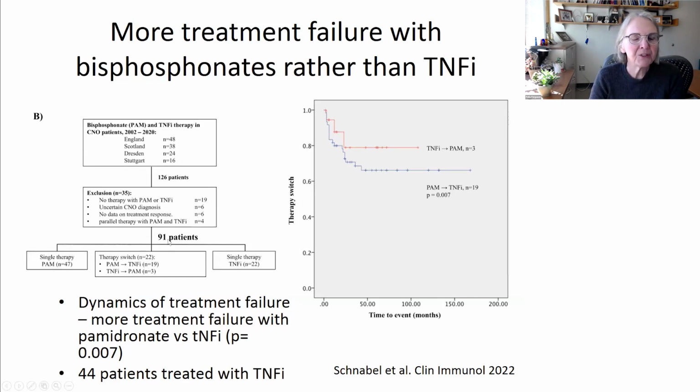And what they looked at was who got pamidronate, who got TNF only. That's this group and this group. 47 got only pamidronate, 22 got only a TNF inhibitor. And then there were 22 patients that had to switch, because they failed. So one of the things to notice is that there were more failures in the pamidronate group than in the TNF group.